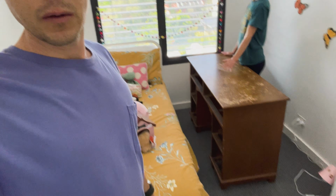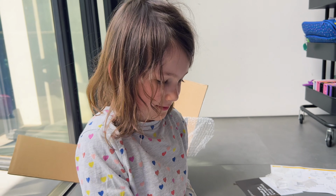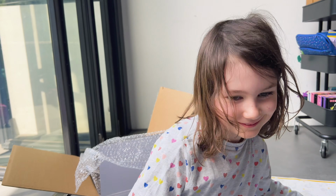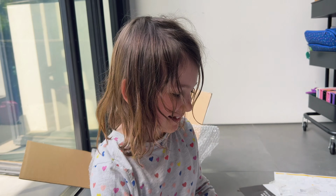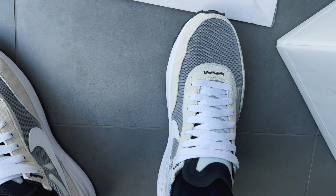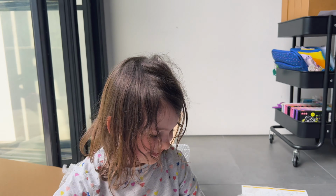What are we moving? That. Where's it going? Garage. For the record, no, that does not mean I'm going to learn how to do anything on a bike mechanically. Making shoe boxes. Who has too many shoes in this house? Dada! You keep saying new ones and new ones. Don't know what you're talking about, Catherine.